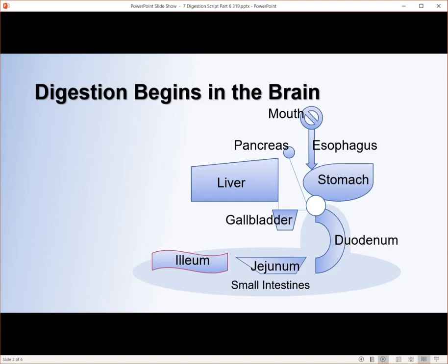Now, in summary, see if you can answer these questions. I'll give you a second or two to answer, then the correct answer will show on screen. Question 1. Where does most of our carbohydrate digestion take place? That's an easy one. Where does protein digestion start? Another easy one.